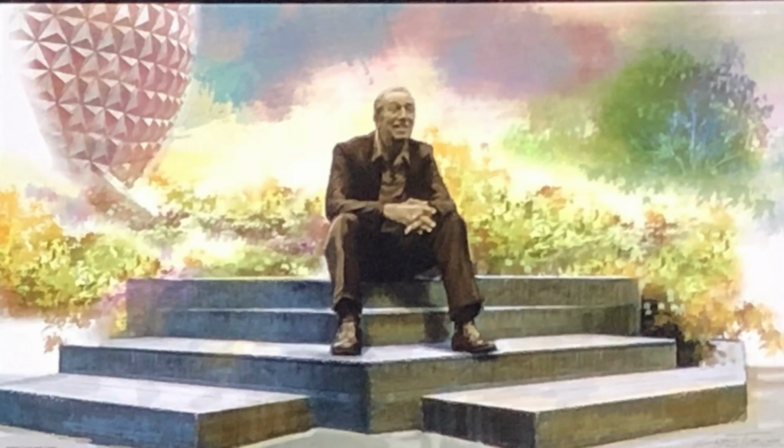One of my favorite things about Celebration is they're also adding a brand new statue of Walt Disney to the park. It's really beautiful. Now moving over to World Discovery.